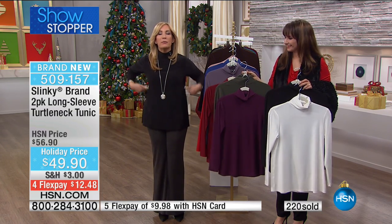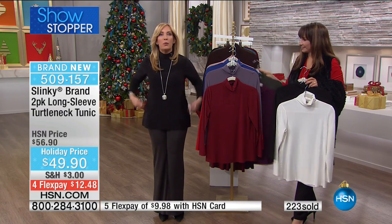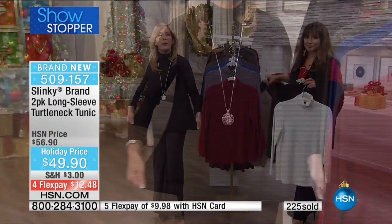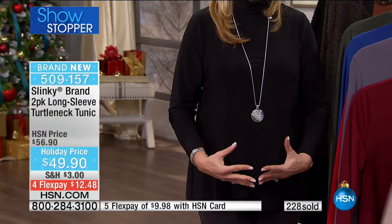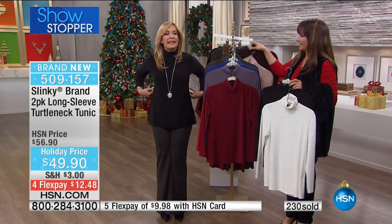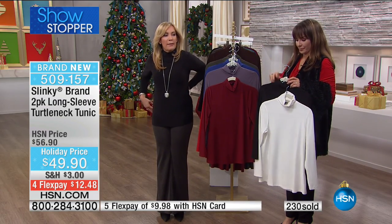You have lots of room in the bust, lots of room in the waist area, in the hip and behind area. It just gives you that nice, long, lean look, but it's not clinging. You'd never know.